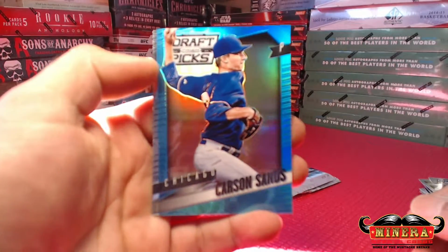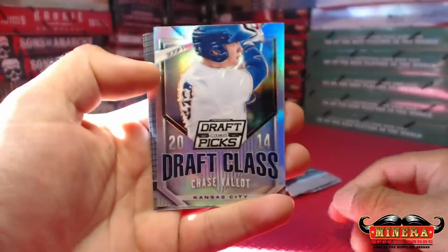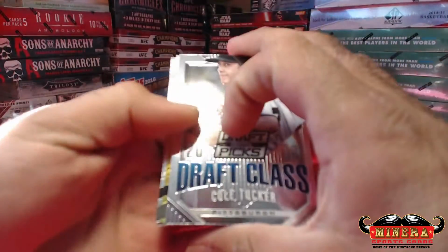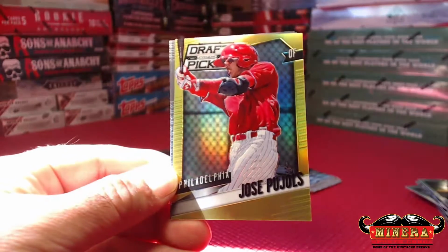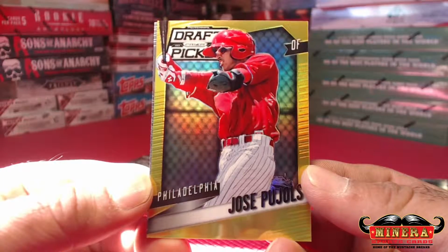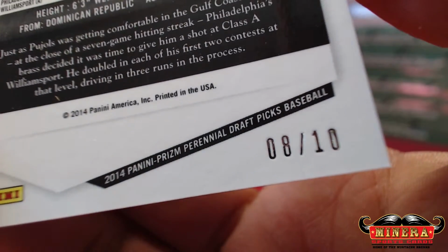Carson Sands, blue prism. 22 of 199. Chase Vallet, Prism. Gold. We got gold. Here we go. Gold base is Jose Pujols. Gold. 8 of 10. No.